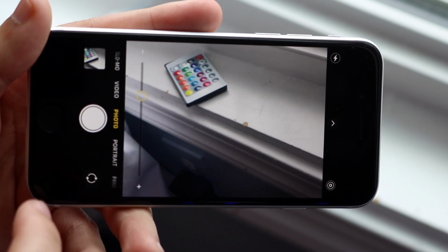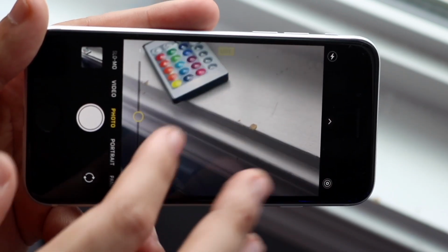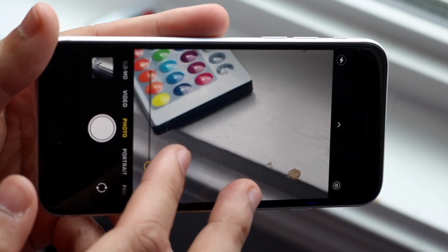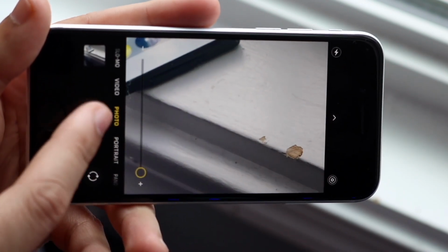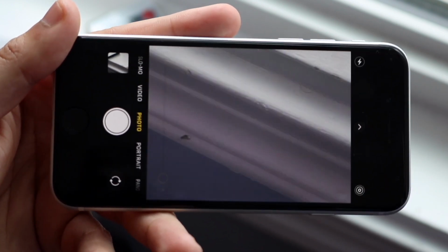Now the front camera, that 7 megapixel sensor, it's a good camera, but the problem is that you cannot shoot 4K videos. You can't even do 1080p at 60. You can only be tapped out at 1080p at 30. And I think that is kind of a bigger deal than some people may think.